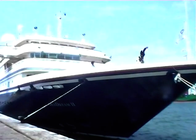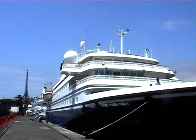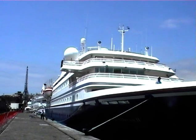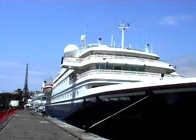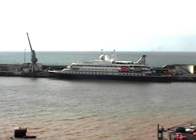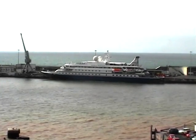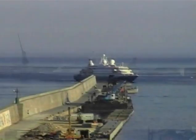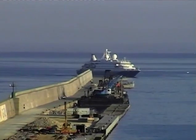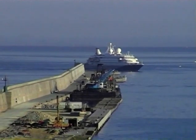This ship, Sea Dream 2, was built by Wärtsilä, Finland, for Sea Dream Yacht Club, and launched in 2002. She's 4,260 tons. We see her initially in Madeira Harbour. We can now watch her as she enters Civitavecchia.